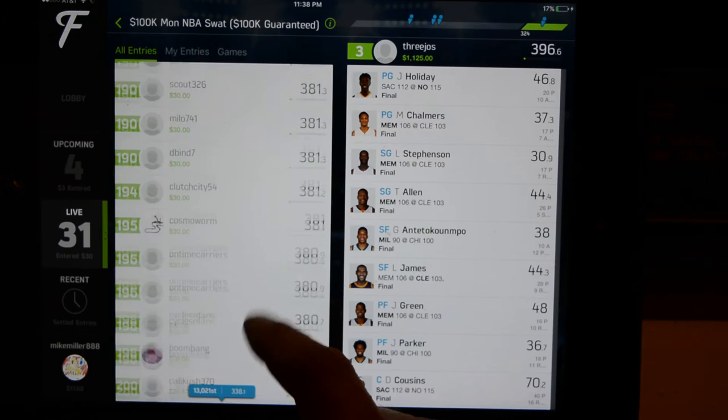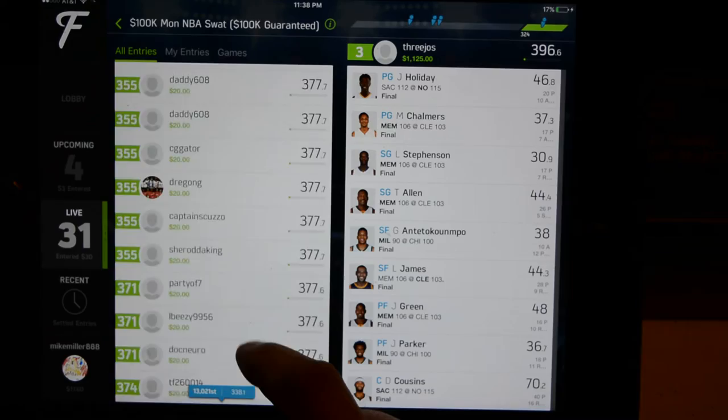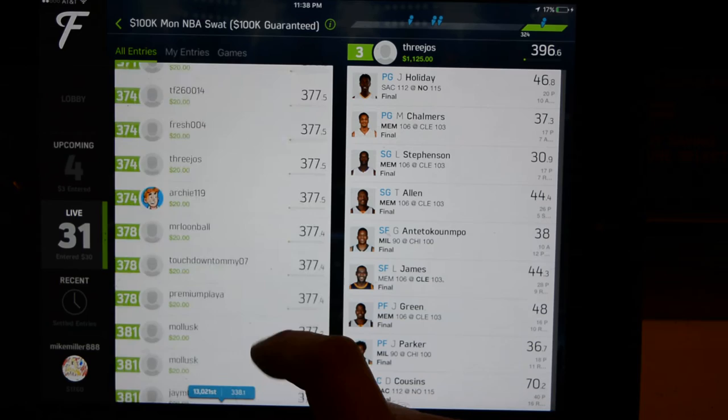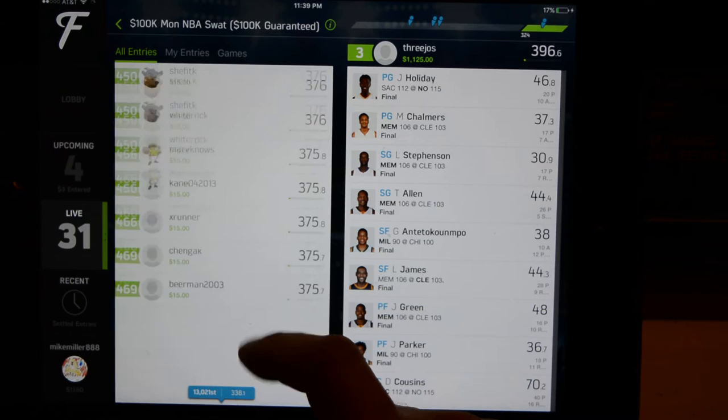I believe it was done by Projection Kings on Twitter, which has a lot of followers, and they retweeted that they had this lineup earlier tonight. And look at that one, though. That's highly duplicated, too. Well, no, I guess not. 370. You can see when all the numbers match, it goes down really suddenly. There was a lineup at 368.9. And I have not looked at this yet, guys, but I'm going to bet you anything.